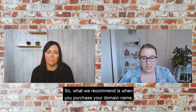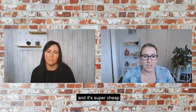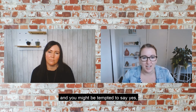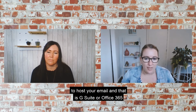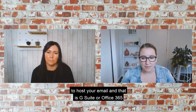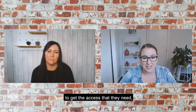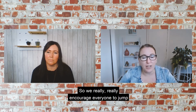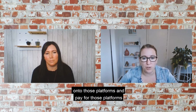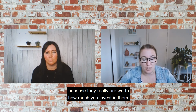So what we recommend is when you purchase your domain name, it often says, do you want to get an email address as well? And it's super cheap, and you might be tempted to say yes, but just stick to the main 2 email platforms to host your email, and that is G Suite or Office 365. Because it is so much easier for a VA to be able to get the access that they need, and way easier for the email accounts to be managed. So we really, really encourage everyone to jump onto those platforms and pay for those platforms because they really are worth how much you invest in them.